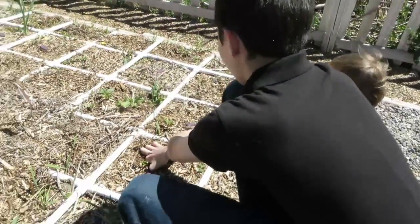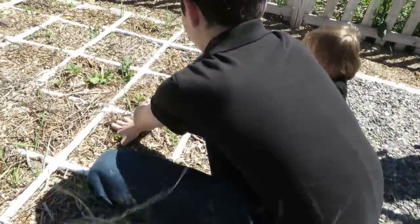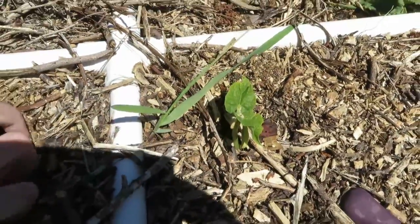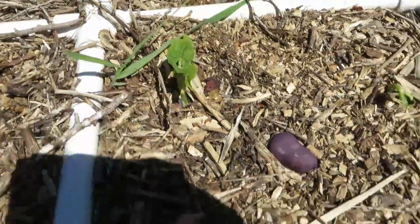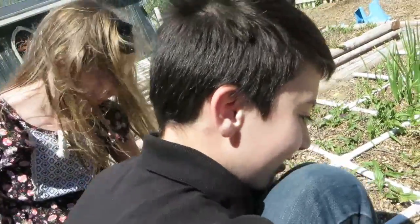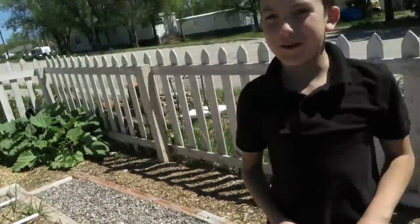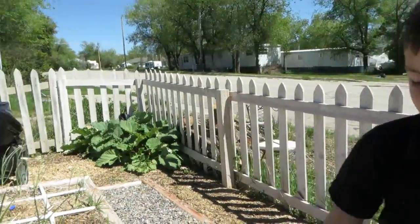Asher has accidentally pulled up a bean plant, but we're putting it back. Oh yeah, look at here. Here's a little bean. And you were just worrying that they weren't going to grow, and then you just start yanking them out. Yeah, I thought my peas weren't going to grow. Really? They were covered in mulch.